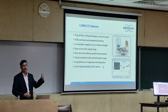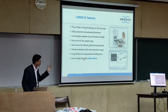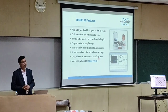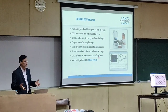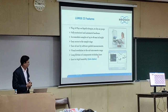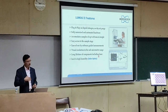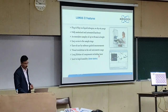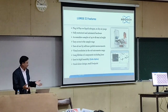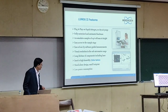Now, a very important feature here: this system comes with high humidity optics, that is zinc selenide optics, and that's why we can take this system anywhere. Otherwise it's really very difficult to move this kind of system from one place to another, right? So we have brought this system from the Mumbai office. Because of the zinc selenide optics, which are tolerant to atmospheric humidity, we can easily carry this system from one place to another. Then, as I told, it has a very small footprint, so we can place it wherever you want, in very little space.